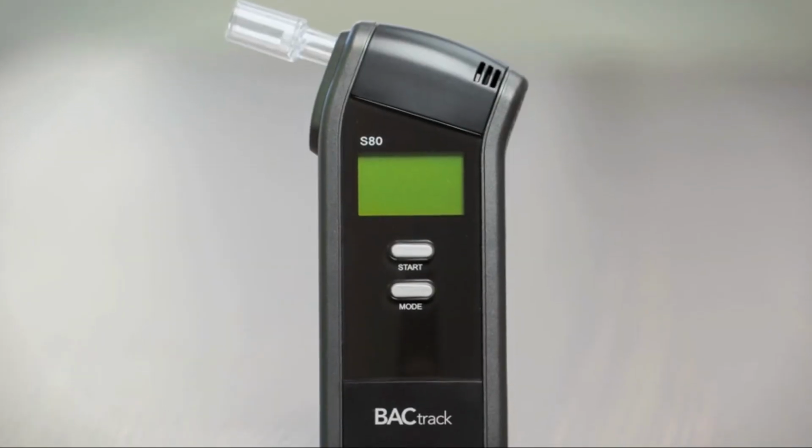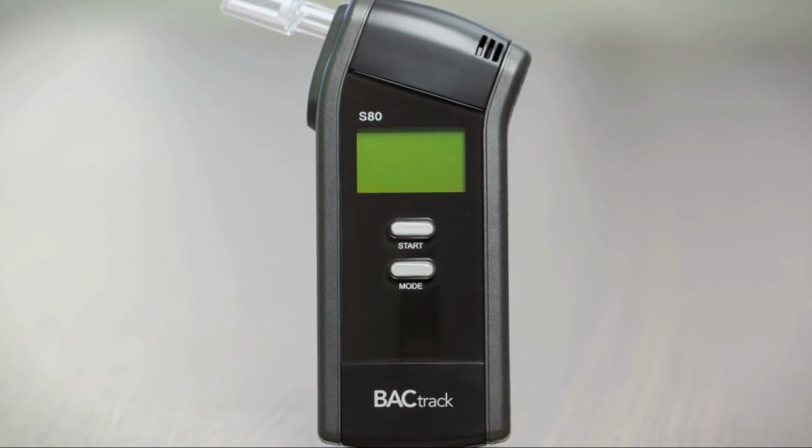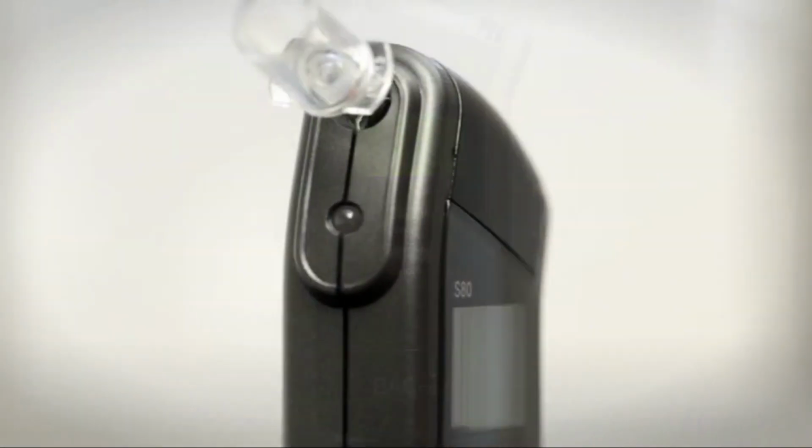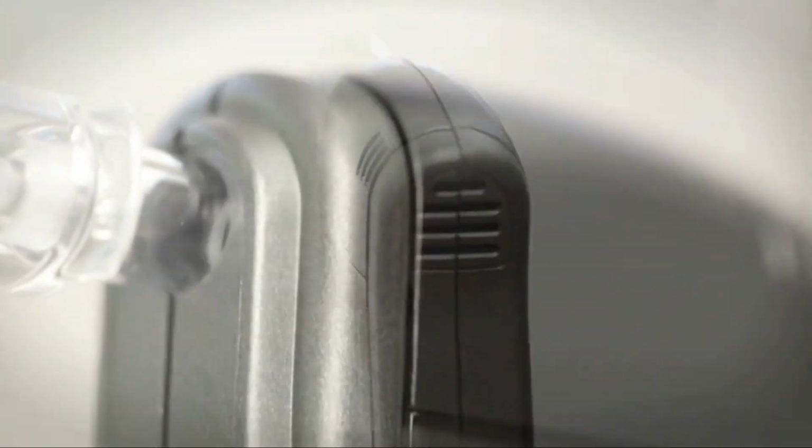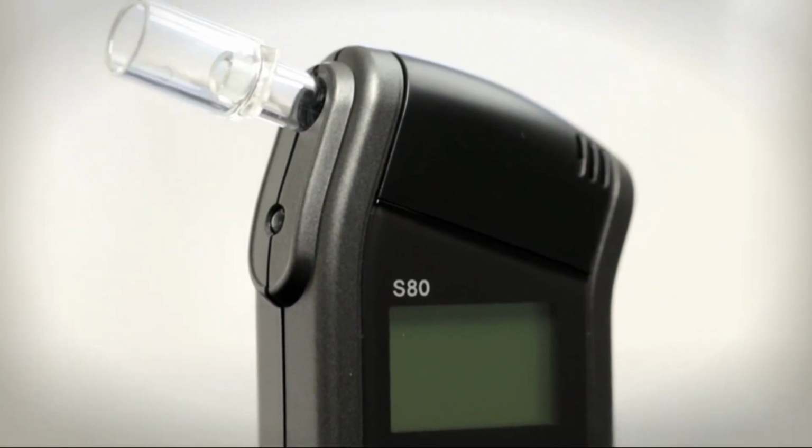Introducing Backtrack's best-selling professional breathalyzer, the Backtrack S80. Featuring Backtrack's largest police-grade extended fuel cell sensor, the S80 is the most accurate breathalyzer in the Backtrack family. Trusted by health clinics, treatment centers, and even law enforcement, the S80 is perfect for anyone seeking a breathalyzer that delivers reliable and accurate BAC results every time you test.